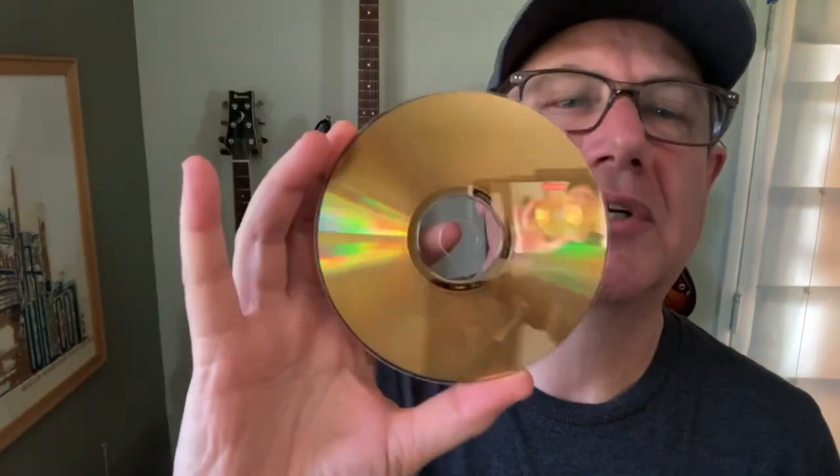Velvet Underground with Nico, produced by Andy Warhol. This is one of their most famous albums, probably their most famous album, the Velvet Underground. I don't consider myself a huge Velvet Underground fan. I consider myself a fan of getting an Ultra Disc Gold disc, a high fidelity disc, for $1 that is going for $300 on eBay today.